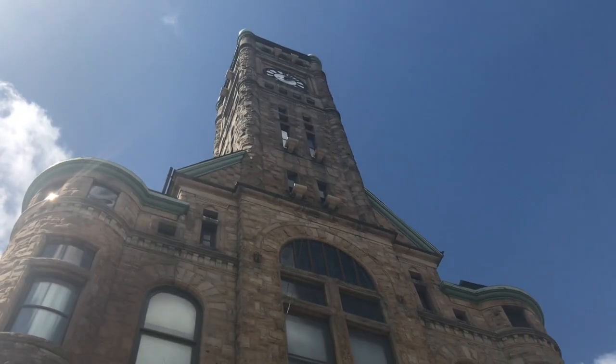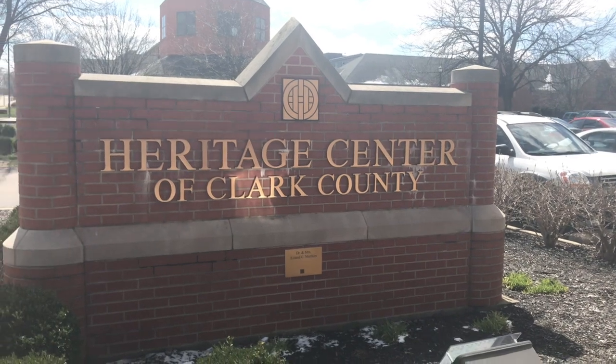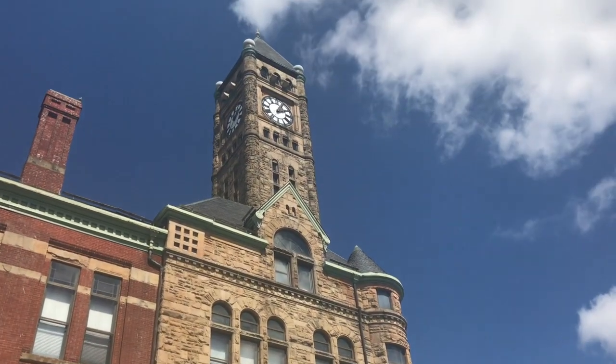Hey everybody, we're here at the Springfield Heritage Center. As you can see right behind me, the big clock tower. This building, according to its website, is over a century old. It actually used to be our Springfield Marketplace, as well as our city council.